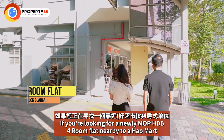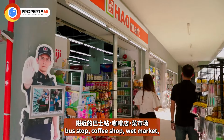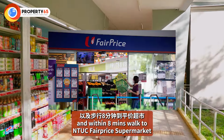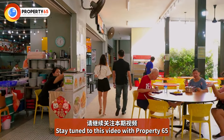If you're looking for a newly MOP HDB 4-room flat nearby to a Harbourfront, bus stop, coffee shop, wet market, HDB neighbourhood shops that are all within 5 minutes walk, and within 8 minutes walk to NTUC FairPrice Supermarket, Telok Blangah MRT, stay tuned to this video with Property 65.